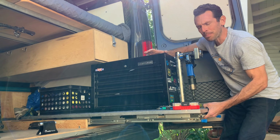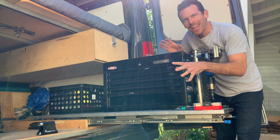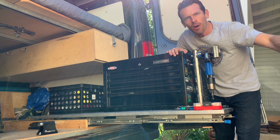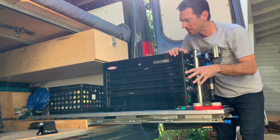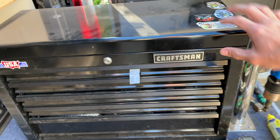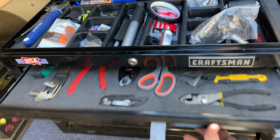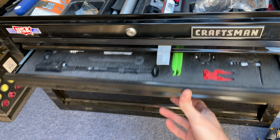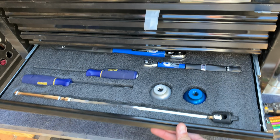So I'm gonna fix this problem, and I'm gonna do it in a way where it's not related to the van. It doesn't matter if you have a van or a car or a shop at home or you just have a closet where you keep your tools. But before I do that, I've got some decisions to make. What tools have I actually been using and which tools are just taking up space in here that I can just get rid of? They don't need to be carried with me all the time.